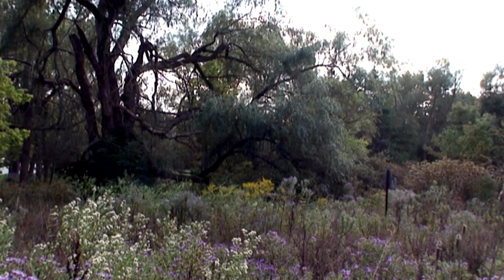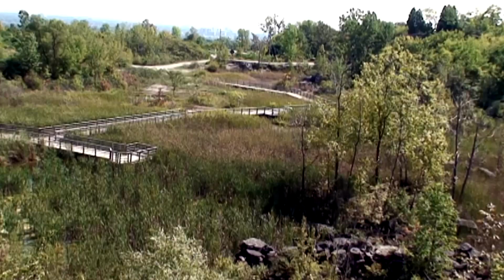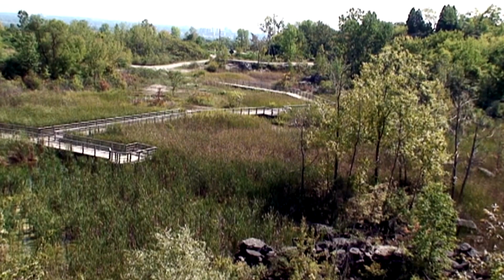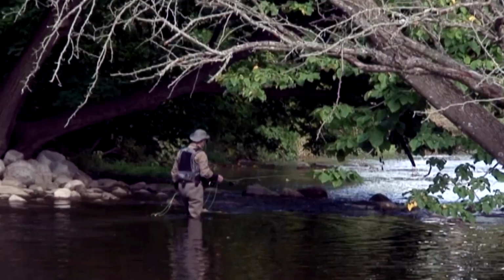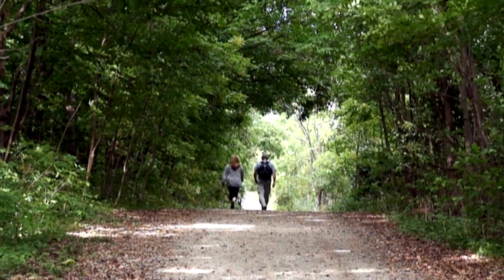Anyone who's watching this, I'm really hoping they gain an appreciation for how special the Niagara Escarpment is. It's a place where you can go and find peace. It's a place where you can go and find quiet most days if it's not too crowded, but definitely you can enjoy yourself in so many different ways along the escarpment and appreciate not only its beauty, but its significance as well.